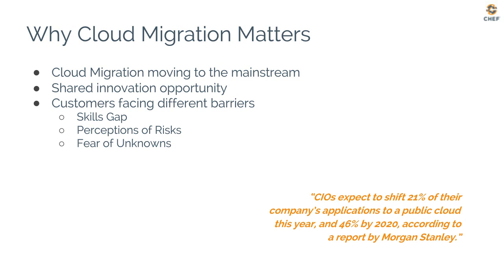It's one of those things where I think for a lot of us, if you read the industry press or you go to events, because cloud is such a front and center topic, you think, at least I personally think, that people are much further down the path of cloud migration than they really are. But what we're seeing right now is that cloud migration is moving to the mainstream.